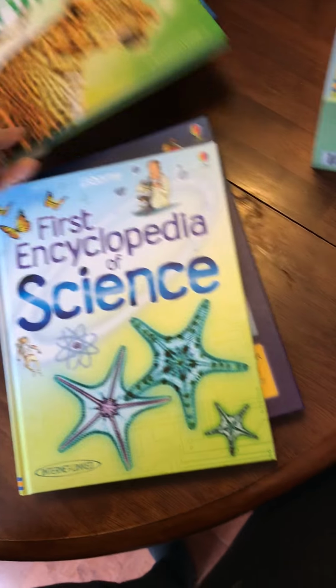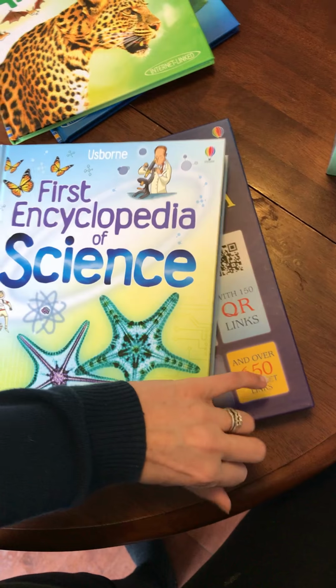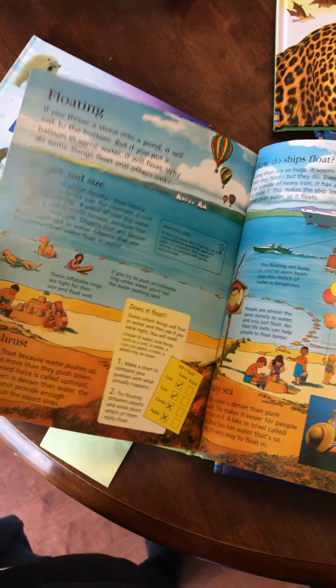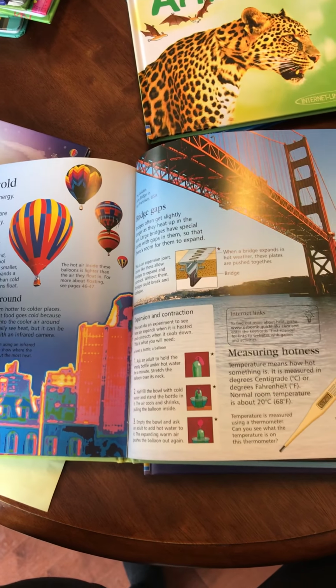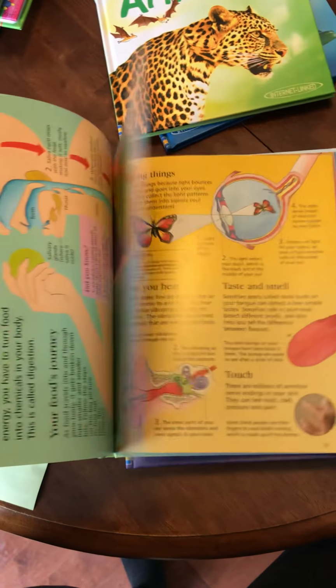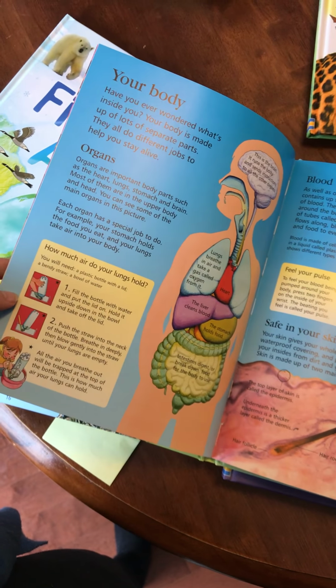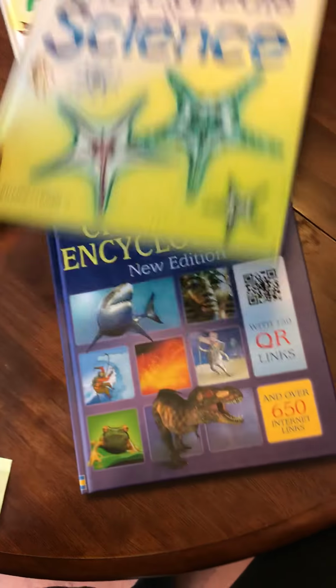So that's animals. And then we have First Encyclopedia of Science, which has some really fun science experiments in it, like this one, and this one. Now we are committing to do these experiments because my son has heard about them. You know how it goes. How much air do your lungs hold? So yeah, that's the Encyclopedia of Science.